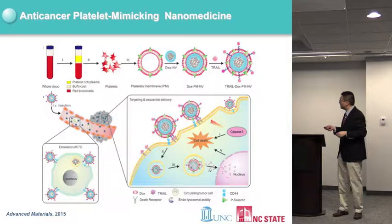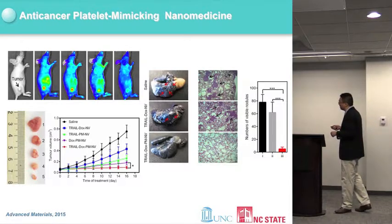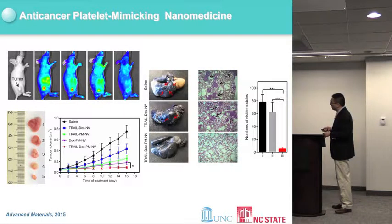Yeah. And they can also catch the circulating tumor cells in the body to potentially prevent the metastasis, okay? Like this, they can shrink the tumor size and also prevent the metastasis. For example, this one is to the lung. Originally, the primary tumor is a breast cancer tumor, okay.